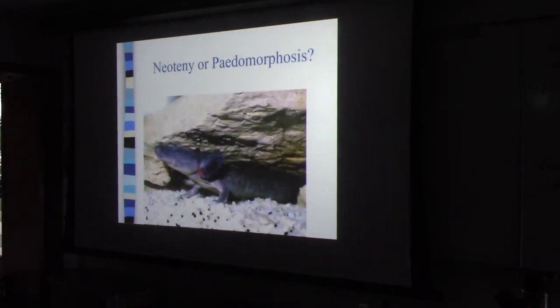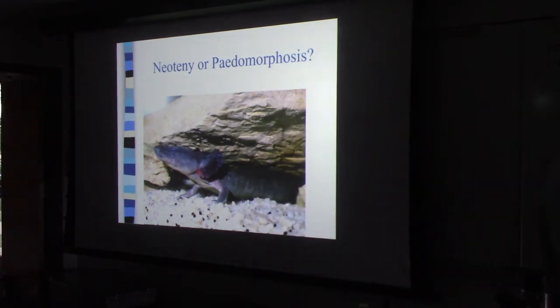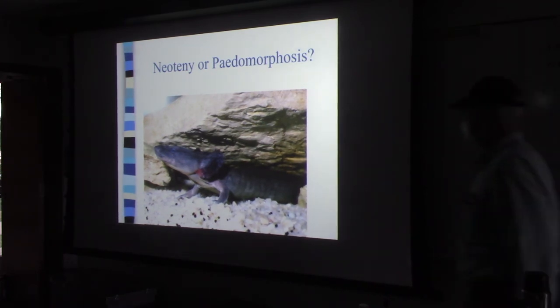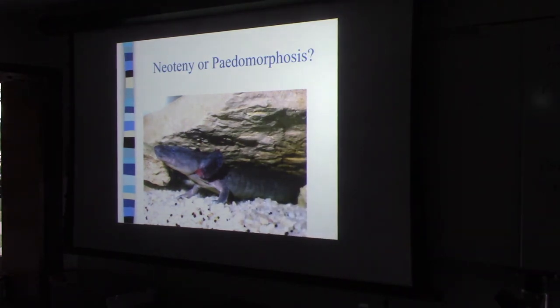So, we get these guys, these axolotls, what's that? Necturus, okay, which retain their gills. That's an adult, but it retains the gills, so it's pedomorphic.